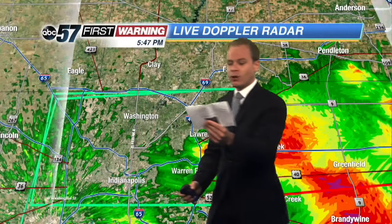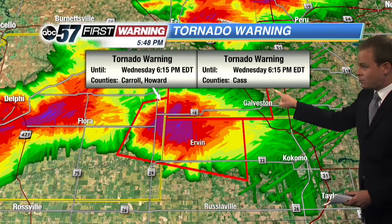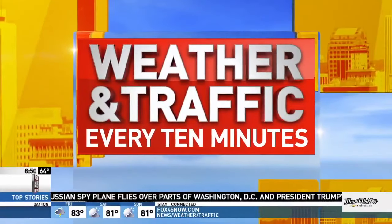Here, spotters are confirming a tornado 13 miles west of Kokomo. So we're going to scoop back here and take a look at where we were just at. This is that area right now. These 2 warnings here, 13 miles due west of Kokomo.